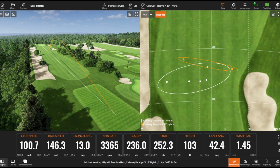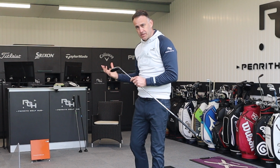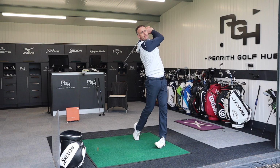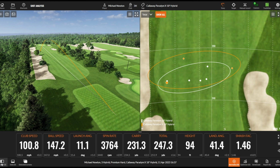Yeah, that wasn't bad. That wasn't the greatest of strikes. That was a bit of a toey strike there, but that's done extremely well. And that's the thing that Callaway is saying with the X. It's a little bit more forgiving out of the two options. Obviously, a slightly bigger head. It's a better shot, or a better strike, should I say. Maybe a hair low in the face if we're going to get very picky. It's worked a tiny bit more left-hand side.